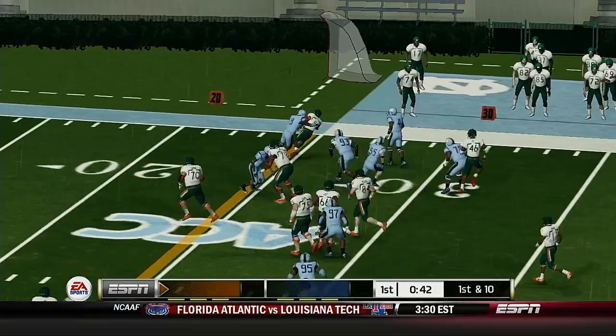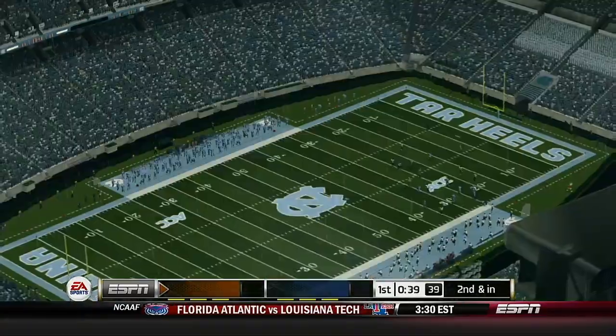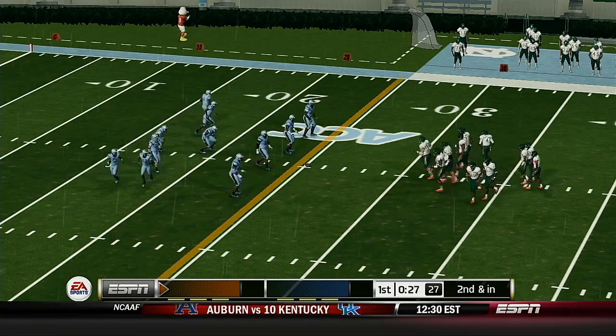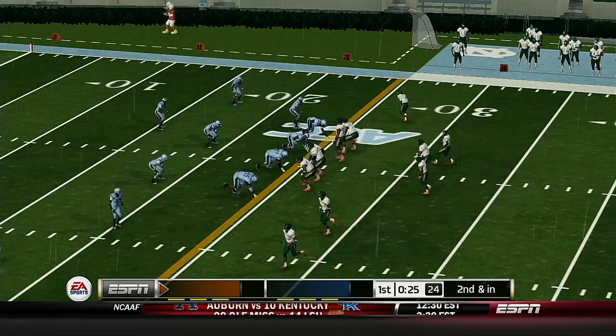Tries to get around the corner. And he's tackled at the 25. So it's second down, and they're only about a foot away from picking up the first down.